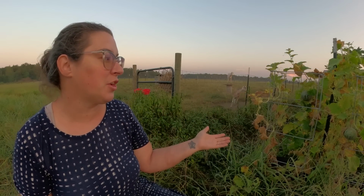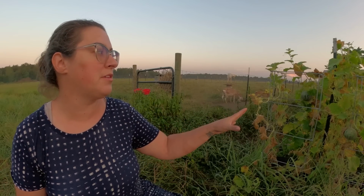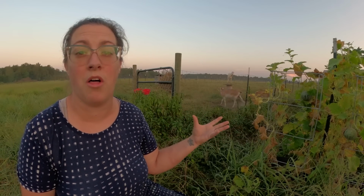So these plants are a little bit sickly. It's been a hard year for them. At first it was really, really wet, and then it got really, really dry, and so they are producing some fruit. It's just not to the quality that I think these seeds are capable of.